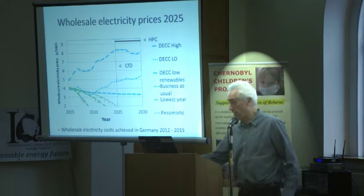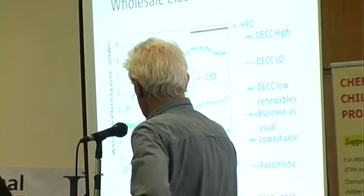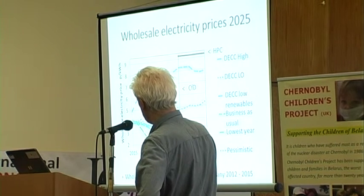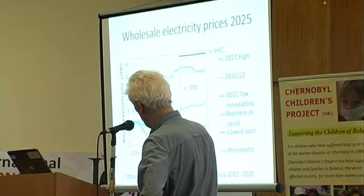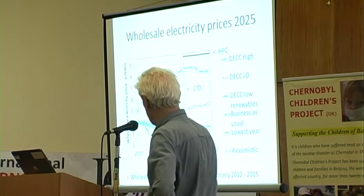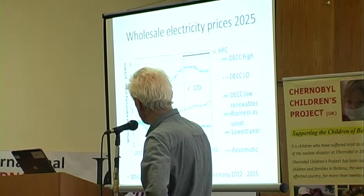This is a very important, my final graph is extremely important. It's DECC's in blue. We have DECC's own extrapolation of what's going to happen to the wholesale electricity price in the future. They have a range of scenarios from a high cost to a low cost, that reflects the fact that the price is falling at the moment, but they reckon it's going to rise from 2020. Why? Because it's got to go up here, or they're going to look completely stupid. It's got to go up. This is the guaranteed price that you need to see. So it's got to go up.